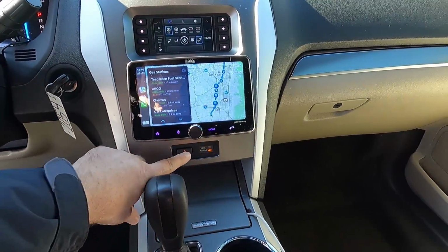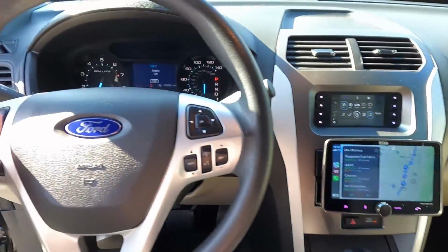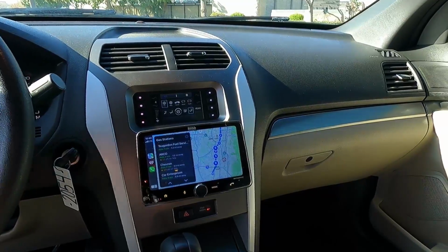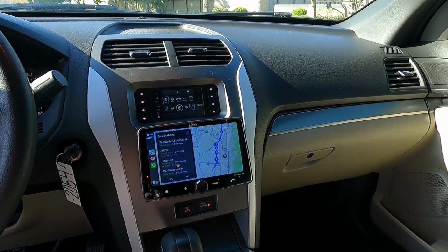This is hazard lights are on. Steering wheel controls work, so we can increase or decrease the volume on the radio when music is playing.